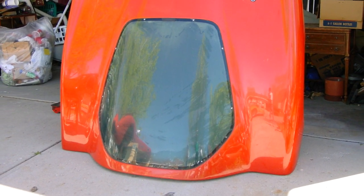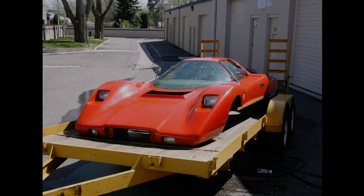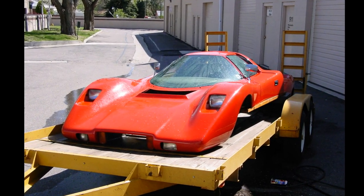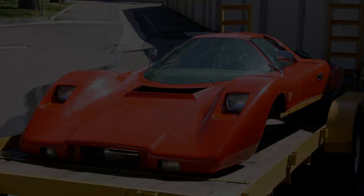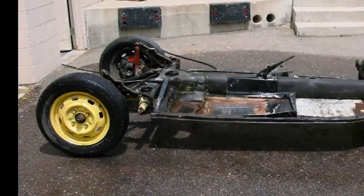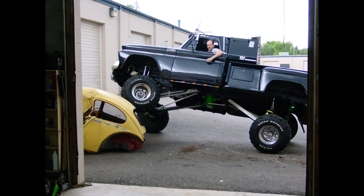So one day I decided to build the car they used for the coyotes. I bought an empty body shell in Denver, Colorado. I trailered it to my shop in Colorado Springs. Then I bought a 1970 Volkswagen Bug just for the chassis and title, stripped it down, and had a little bit of fun with my truck crushing the body.